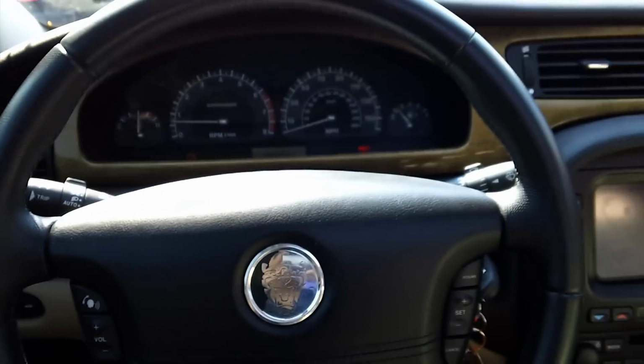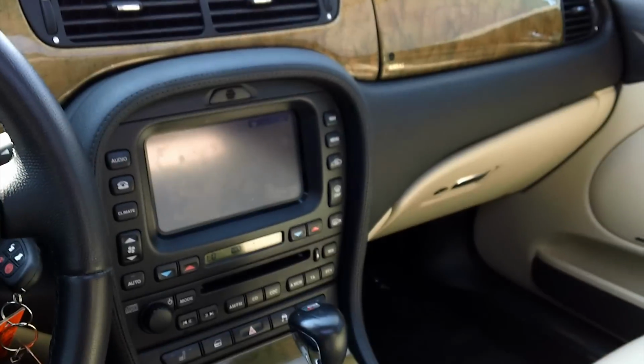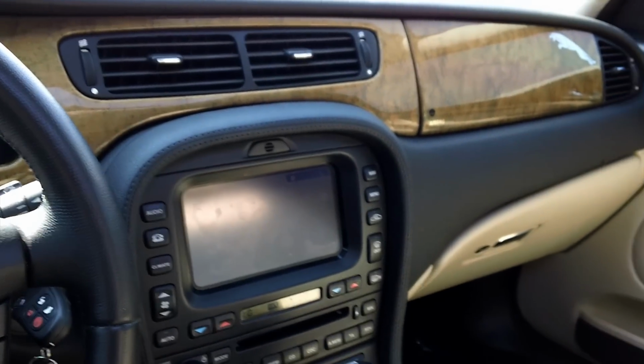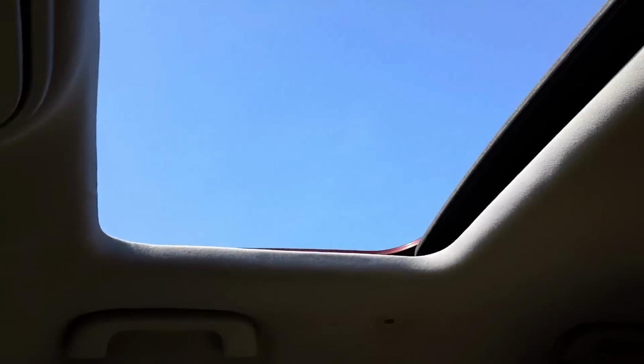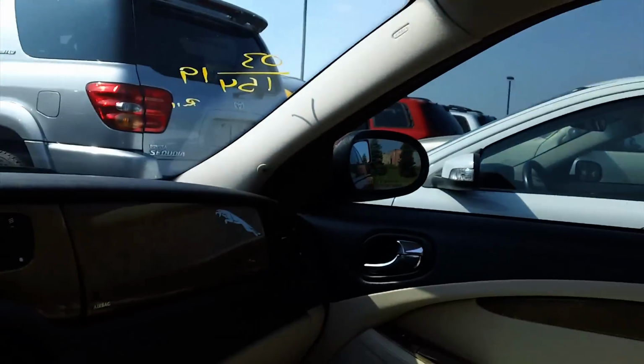Now let me show you around the interior of this S-Type. I believe this is the first ever tour I've ever done of one. And please excuse the additional ambient noise. I left the sunroof open. Allows in more light at least.